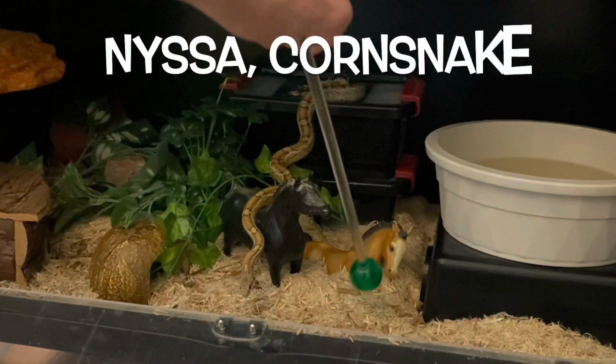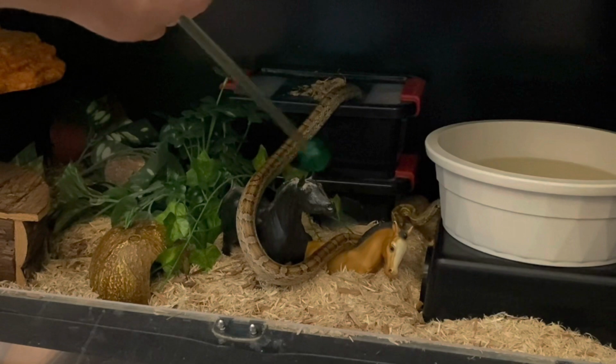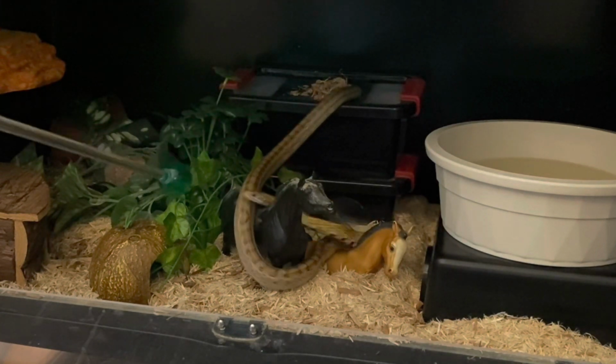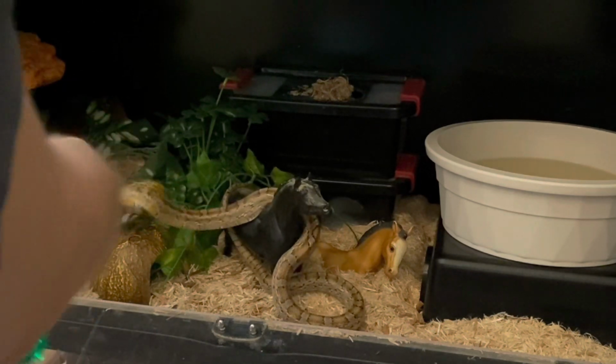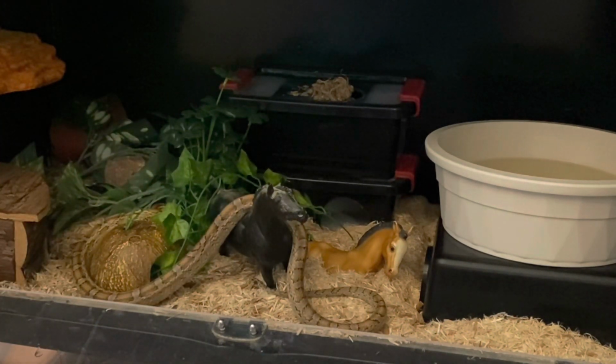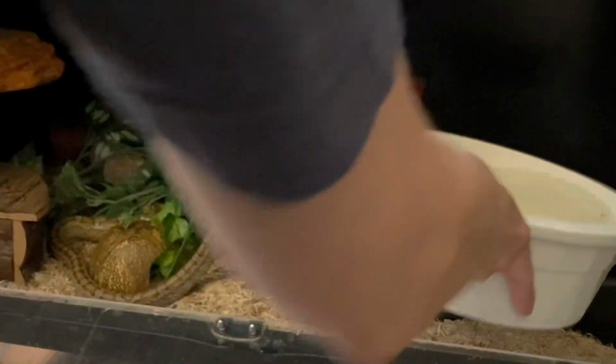Nisha is another corn snake from Silent Hills Reptiles, and she's always really enthusiastic and lets me know that she wants her reinforcement sooner than I usually give it to her. But she's very confident about following the target and coming out, and she's not shy or anything.